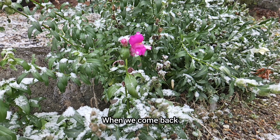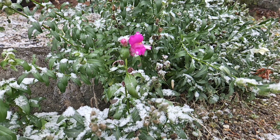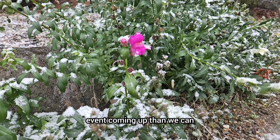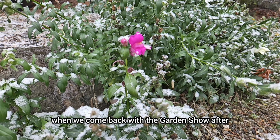When we come back, we have Linda from the Garden Club, who is going to tell us all about the event coming up, which we've already spoken of, but she can elaborate on it and make a much better statement about the event than we can. Fabulous. We will do that when we come back with the Garden Show after this short break.